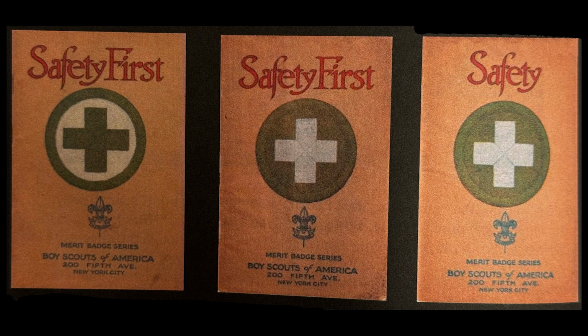Others, like Safety First to Safety. Safety First was a color design of green on white instead of white on green as we have the safety now. And one of the organizations within the federal government had patented a green cross with a white background, so that evolved. And the other change is that the pamphlets themselves and the covers had to change with the different merit badges, and there was a great deal of consolidation, new pamphlets with subject consolidation, and that was a lot of fun.